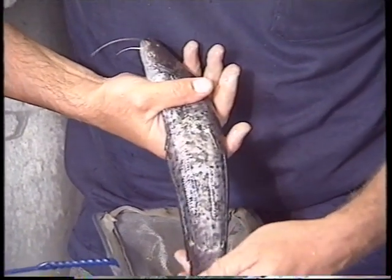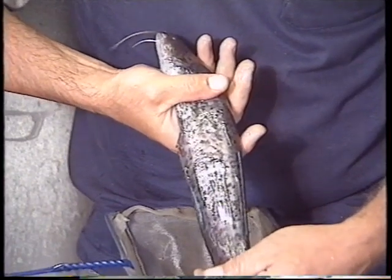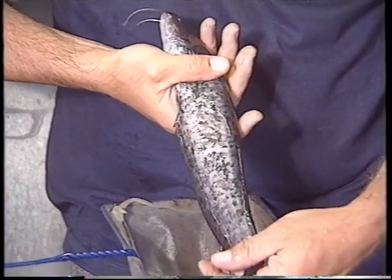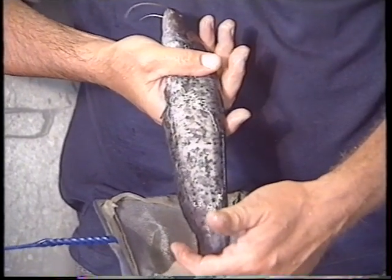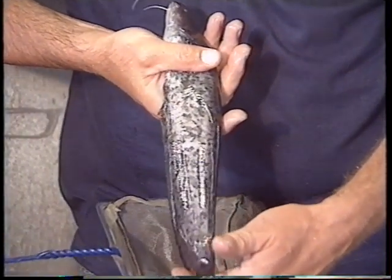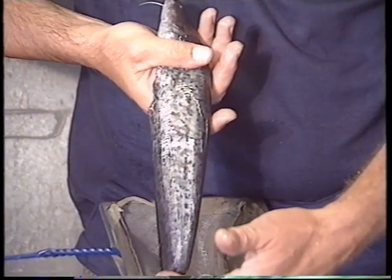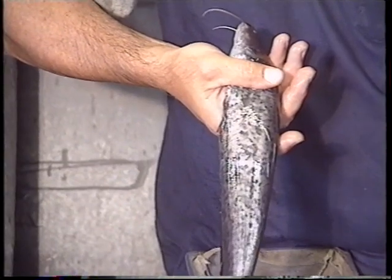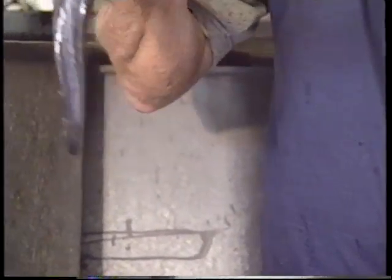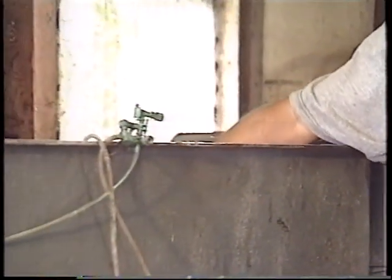Lovely small fish. Hopefully next year that'll be 3 or 4 pounds in weight, and that can get moved on to other waters in the UK. So that is my attempt at trying to increase the population of catfish throughout the country. We'll just pop him back in. And that's about it.